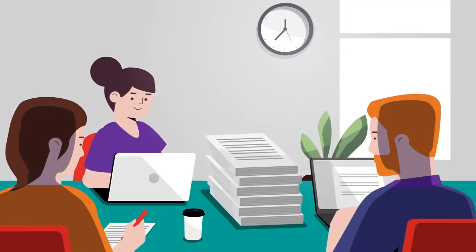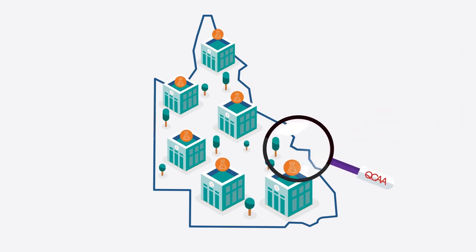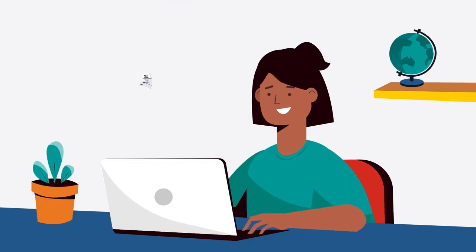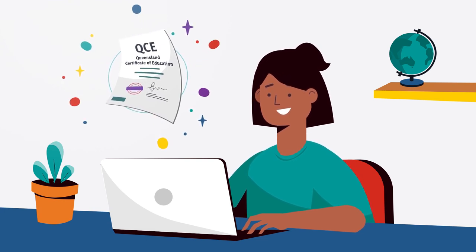The QCAA has processes in place to quality assure internal and external assessment, so students, parents, carers and schools can be confident that results are reliable and comparable across schools. Students' final subject results are published in their learning account in December, along with their senior statement and QCE.